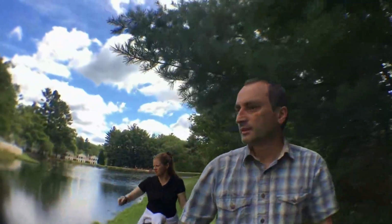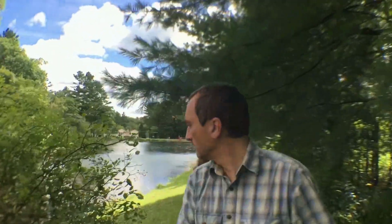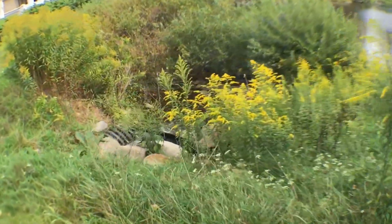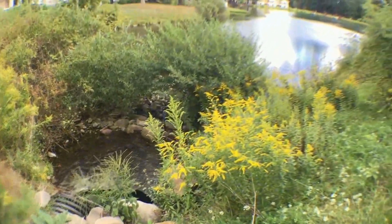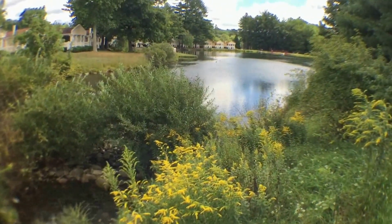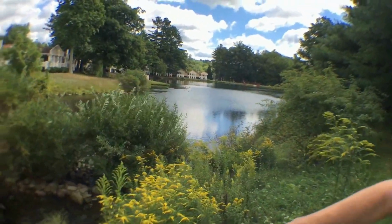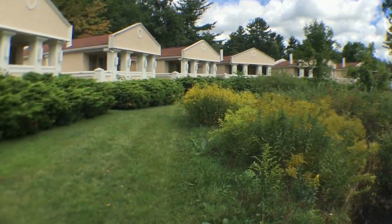Alright, so this is the upper end of the lake, and you can see there's more lakeside villas here, and the inlet to the lake is right there in those bushes. And again, right behind me there is the stream that runs along the side of it. I think there's 2 or 3 inlets. That's what Tracy was saying when we were talking about it. But they keep this all mowed so you can walk all around this. Alright, so there's a couple of the inlets right there. So the water's always flowing.